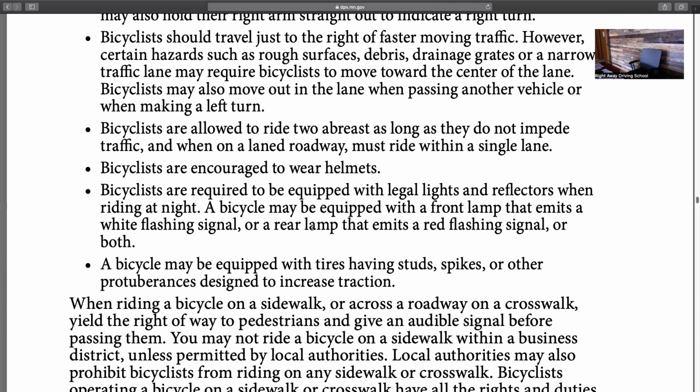Commercial vehicles and wide turns. Pay close attention to commercial vehicles' turn signals. Many commercial vehicles make wide right turns and must sometimes leave an open space to the right just before the turn. The rear wheels of a turning vehicle follow a shorter path than the front wheels. The longer the vehicle, the greater the difference. To avoid a collision, do not pass a commercial vehicle on the right side if there is a possibility it might make a right turn.